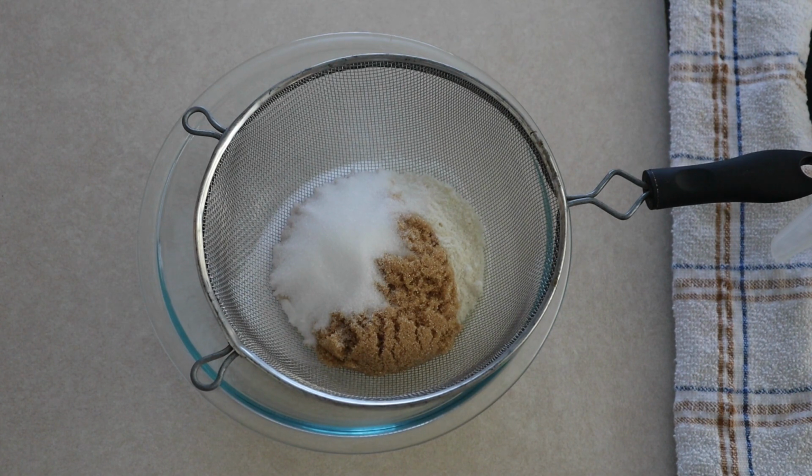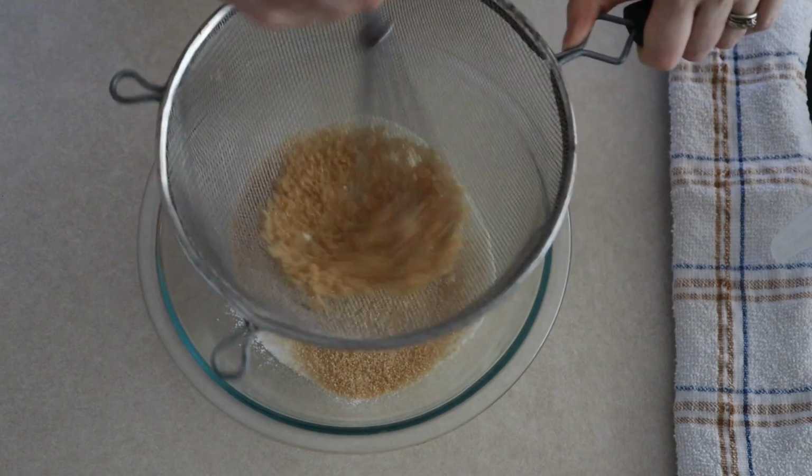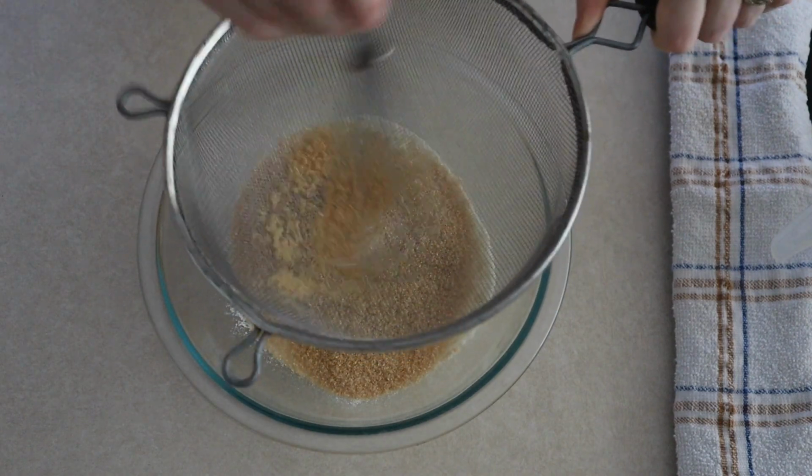Also, if you are oversensitive to coconut flour taste, you can add some dry spices or seasonings to kind of balance out the coconut flour taste. That's up to you if you want to do that. Sift or whisk the dry ingredients all together until they're fully combined and there are no lumps in the dry ingredients.